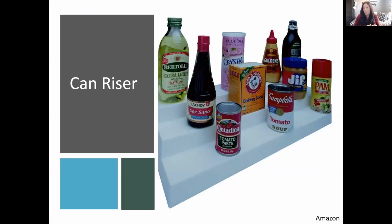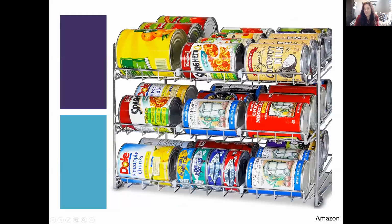If you have wire shelves, then you're probably going to want to put some kind of a clear plastic liner underneath so that things aren't tippy. So back to this one.